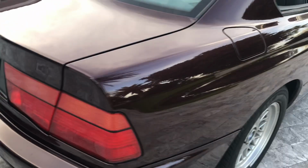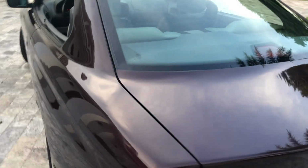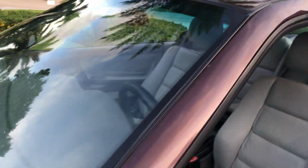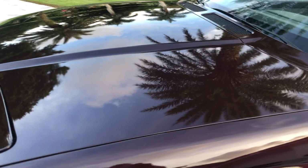Let me get around again and show you that paint. It is a wonderful, nice metallic paint. I know in the video it looks like maroon or ruby, but when the sun hits it, you will see it's a metallic paint. I think it's paint number 259 if I'm not mistaken. Here you can see where the sun comes, it really is a metallic paint. And take a look here at the wheels. Here you see it too. Wonderful. So this is like a chameleon, it switches the paint depending on how the sun hits it.